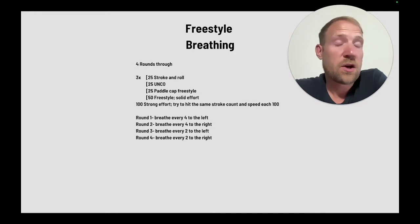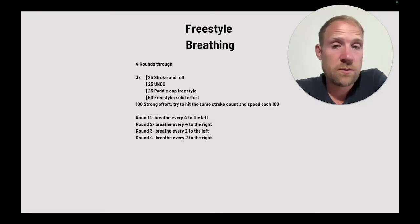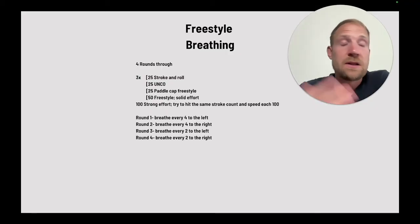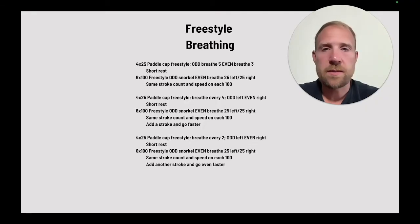And by round, they're going to breathe every 4 to the left, every 4 to the right, every 2 to the left, every 2 to the right. So we've got 3 different drills that we're going to do. We've got different breathing patterns by round. We've got multiple opportunities to take what they're doing during the drills and try to apply it during the swimming. And they have opportunities at the end of each round to put a little bit of speed into that and try to make it happen in a little bit more challenging situation. So a lot of different ways to challenge the breath, a lot of different ways to improve the breath, all while keeping it moving.